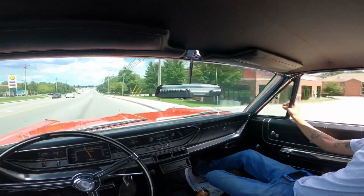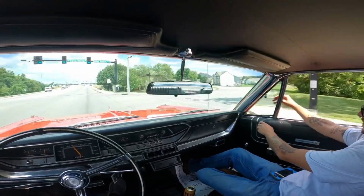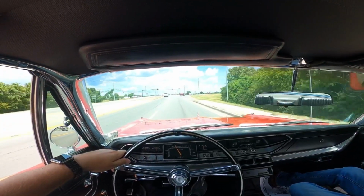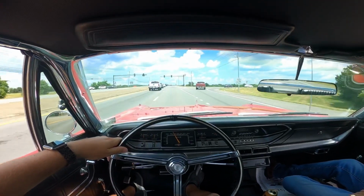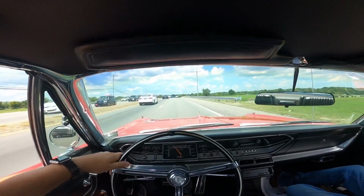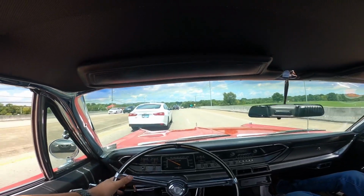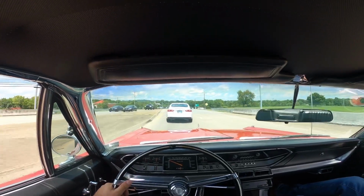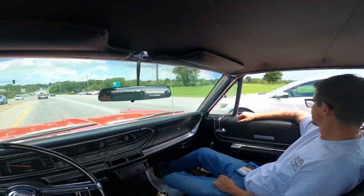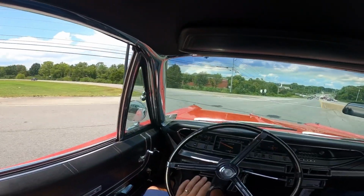Cranking the window, is it cranking open over there? Nope. It may be glued shut. I've seen them glued shut before. Well, that one's working. Just stiff. We'll see what kind of highway gear she's got. Watch out for the giant piece of wood in the road. Well, got over a little late there, lady.